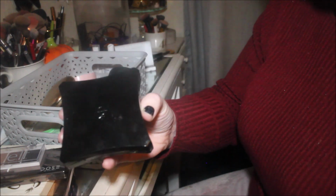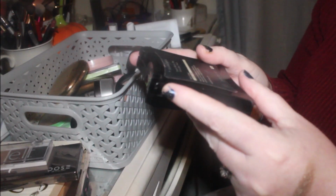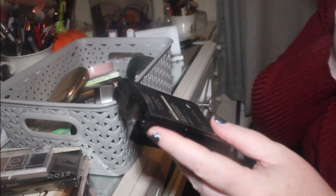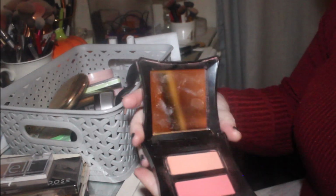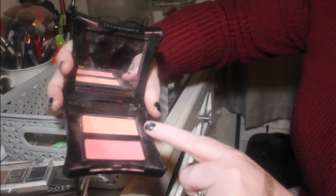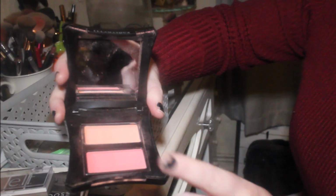Then we've got the Illamasqua. Love this blusher. It's a great one for summer really. It's not really that great for autumn and winter. So it's in the shade Lover and Hussy. I mean, I say it's not that great for autumn and winter. It's got this shade. I did mix them a couple of days, and I also used it by itself.